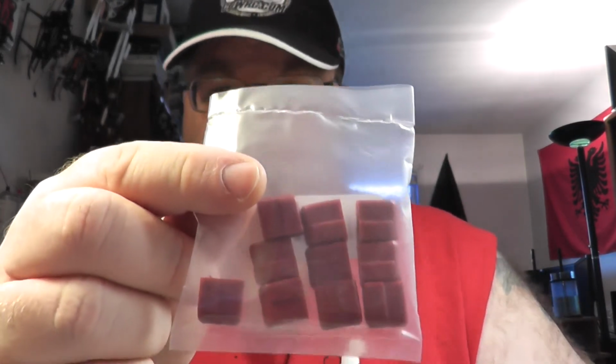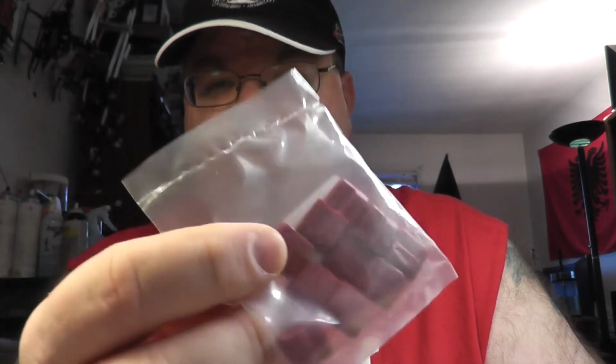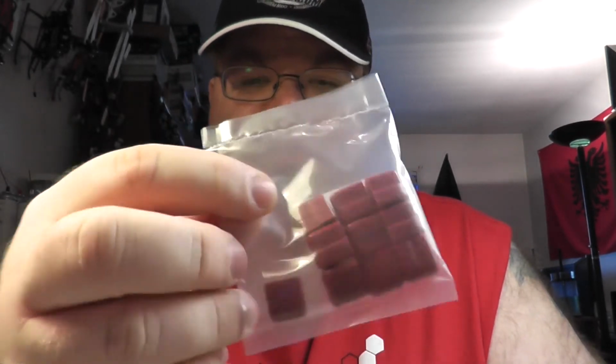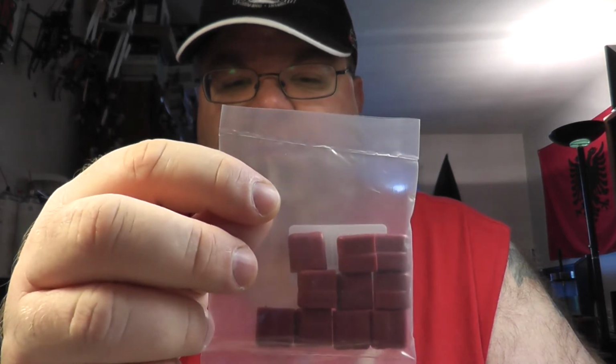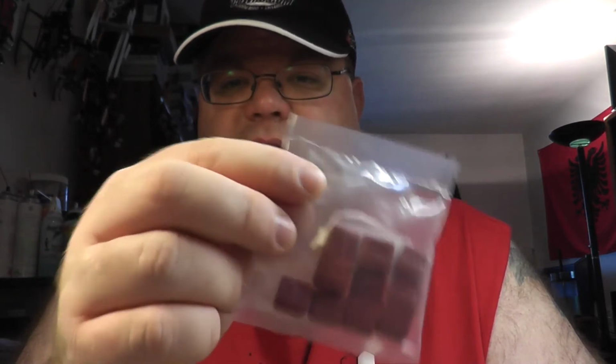And let's see what else. I got a pack of Dean's caps, basically. They're generic T-connector caps. I bought these to put on the ends of one of my parallel charging boards. It doesn't have any of these caps, so I'm going to put some caps on that. So that's all that is.